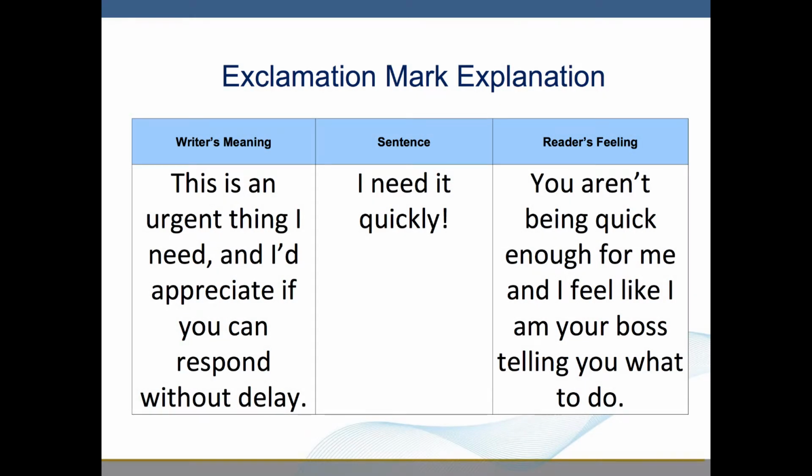Writer's meaning: This is an urgent thing I need, and I'd appreciate if you can respond without delay. Sentence: I need it quickly! Reader's feeling: You aren't being quick enough for me, and I feel like I am your boss telling you what to do.